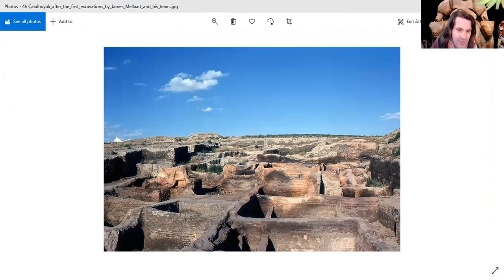Yeah, good. As we're getting into this, what I need to do is give you a couple more facts. So Çatalhüyük, from what we've already said, could be classed as a Neolithic site, but it's not our Neolithic, because we don't go into the Neolithic until 6,250 years ago. They go into the Neolithic a lot earlier.